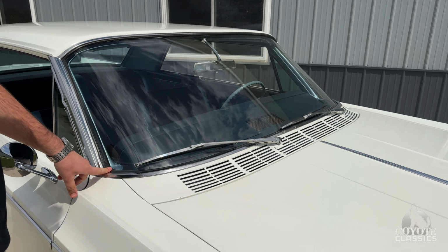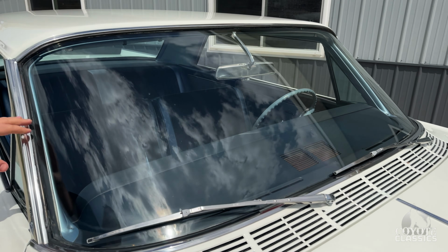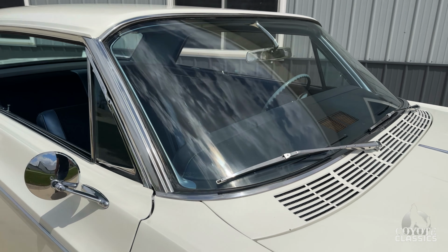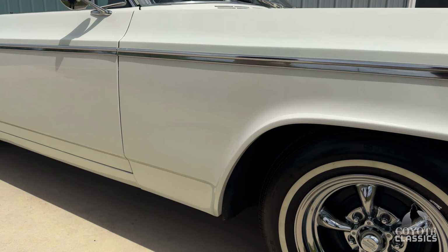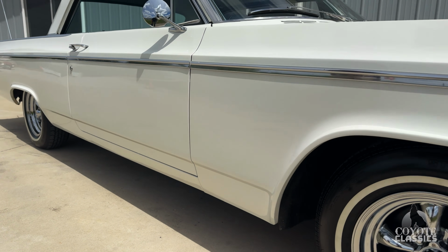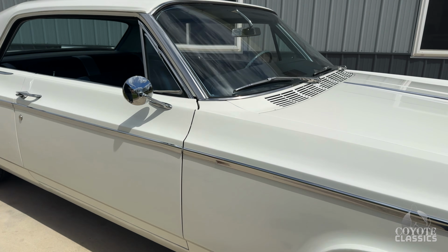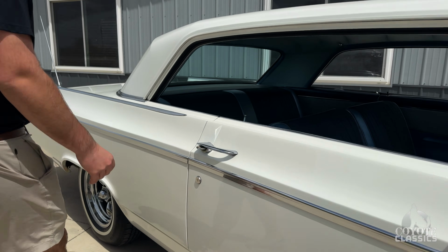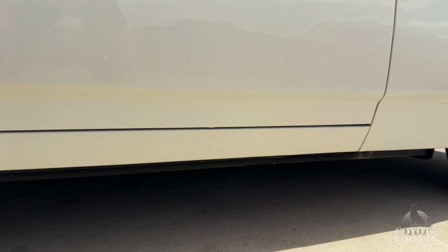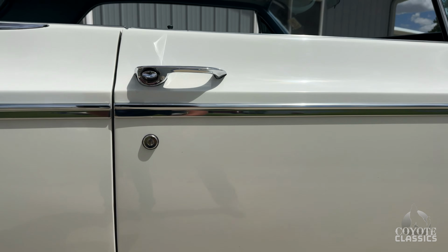But original glass still in the car, and it's really clean. The side windows are really clean. The windshield's real nice. American Racing torque thrust wheels, and I like the combination with that white wall tire. Really a classy look. Your door handles and your body side chrome have a fantastic shine. Really kept in nice condition.